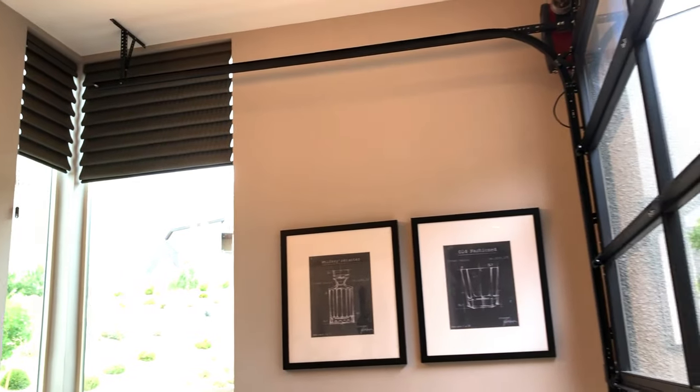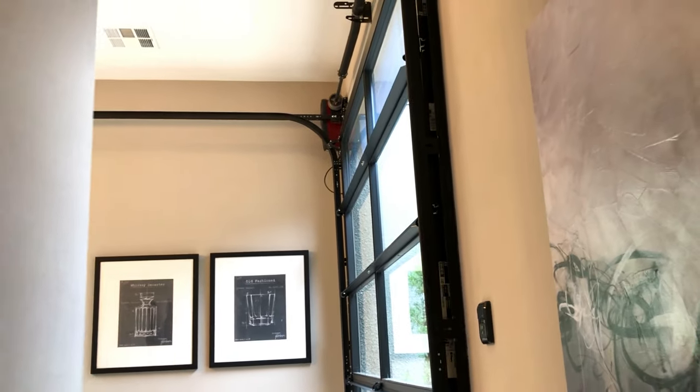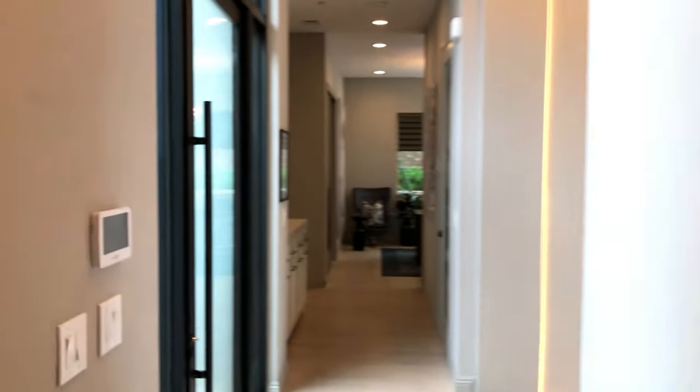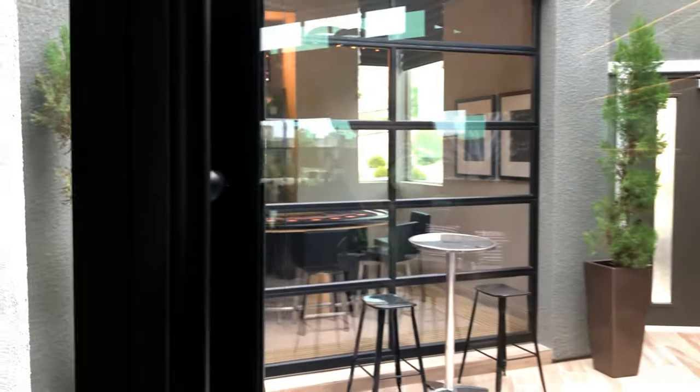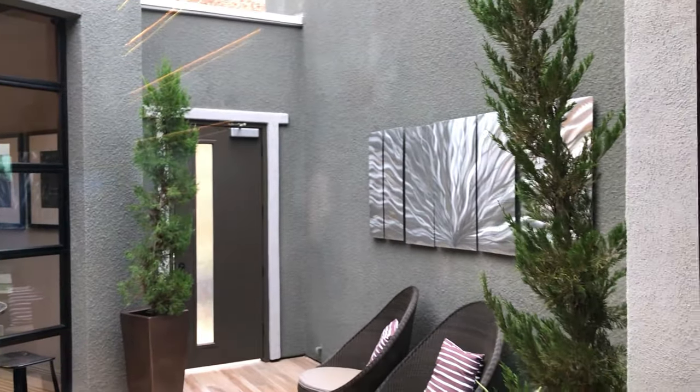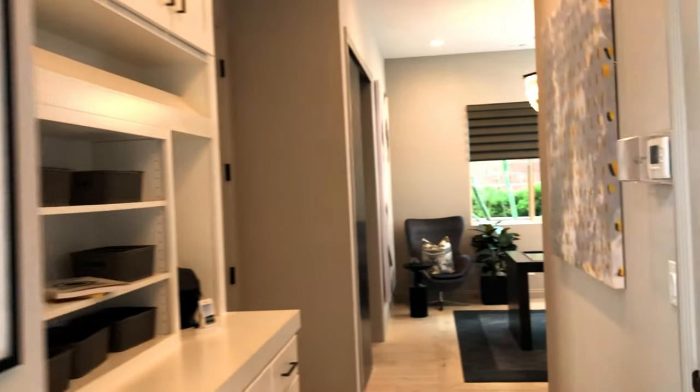All right, go this way. So back to the front of the house. As you can see, we can see the old casino area from here. Really cool, through the courtyard. Let's go to the other part.